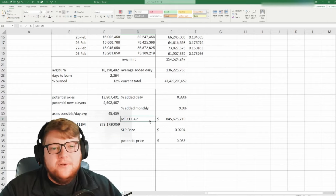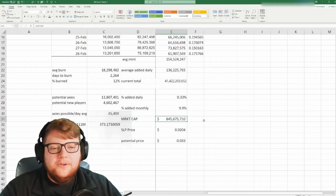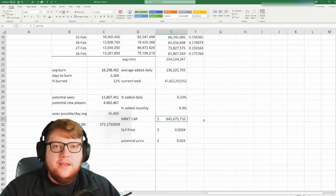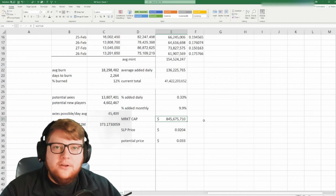Okay, what does this mean for the prices and market cap of SLP? Well, let's get into that. So right now, if we combine these two different SLPs, again, from the Ronin network and from the Ethereum network, we actually get a market cap of about $845 million of SLP.